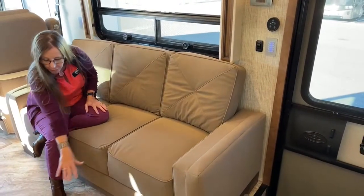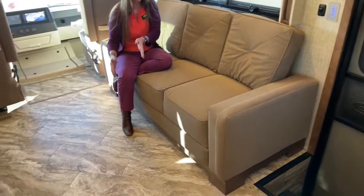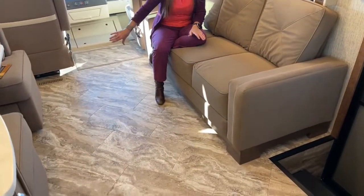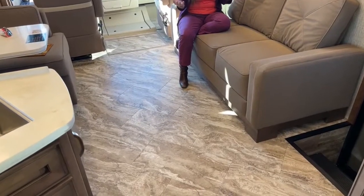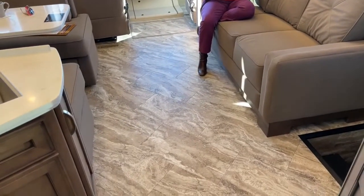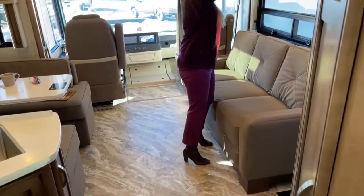You'll see we have the upgraded floor. So this has got the tile plank as opposed to the wood plank, which is standard. It's on the vertical, which is really kind of attractive. This is a beautiful, beautiful coach with lots of nice contemporary elements. So love this coach.